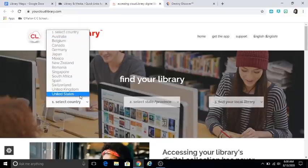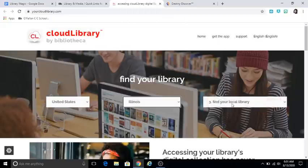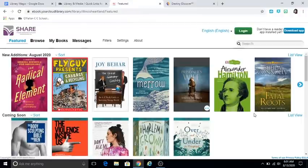You do have to select your country, United States, select your state, find your local library. This is Illinois Heartland Library System. That is what you're looking for. Do not look for your school name. You're looking for Illinois Heartland Library System. And it will pop up.